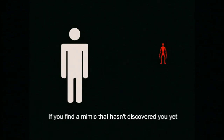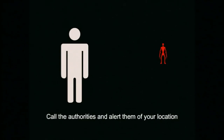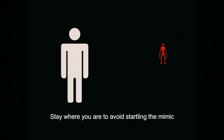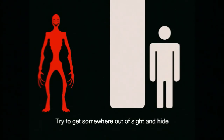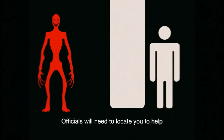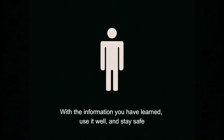If you find a mimic that hasn't discovered you yet, stay out of sight. Call the authorities and alert them of your location. Stay where you are to avoid startling the mimic. If the mimic gives chase, run. Try to get somewhere out of sight and hide. Do not leave the area. Officials will need to locate you to help. Stay low and stay quiet. With the information you have learned, use it well, and stay safe.